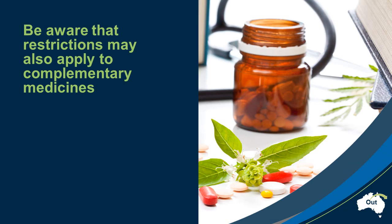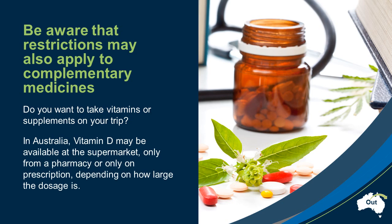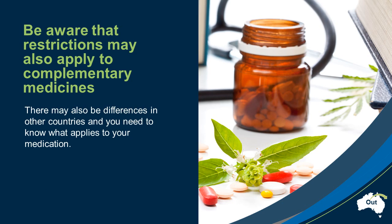Be aware that restrictions may also apply to complementary medicines. Do you want to take vitamins or supplements on your trip? In Australia, vitamin D may be available at the supermarket, only from a pharmacy, or only on prescription, depending on how large the dosage is. There may also be differences in other countries, and you need to know what applies to your medication.